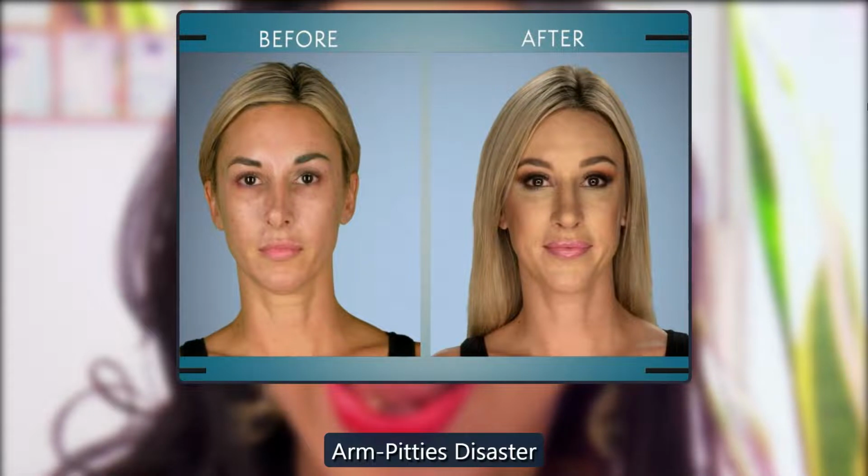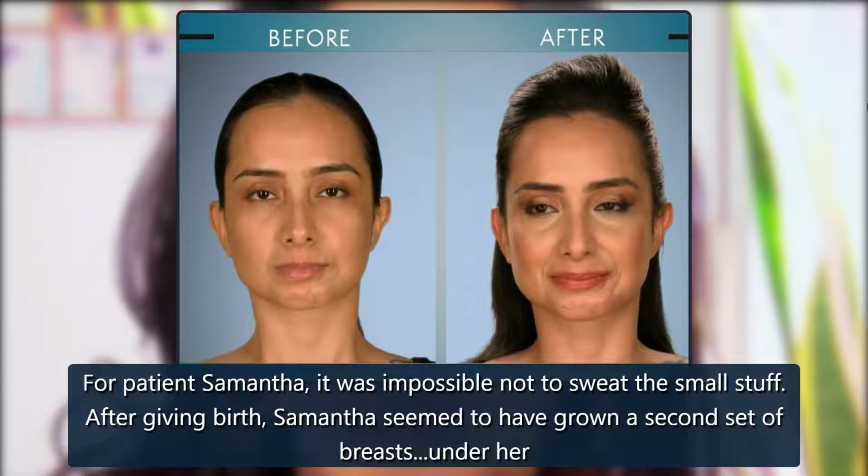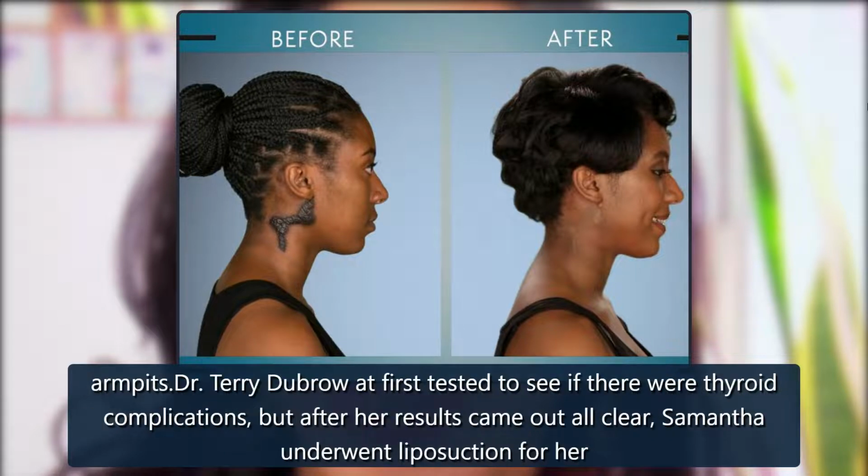Armpitties disaster. For patient Samantha, it was impossible not to sweat the small stuff. After giving birth, Samantha seemed to have grown a second set of breasts under her armpits.